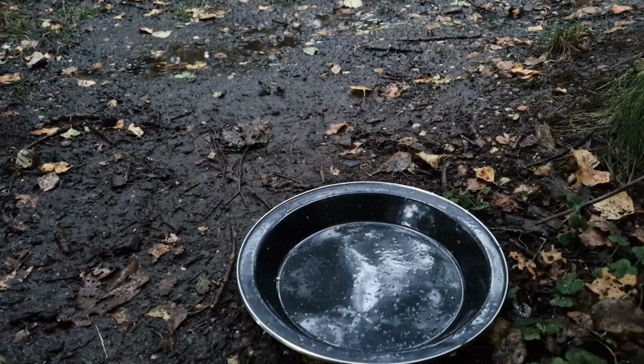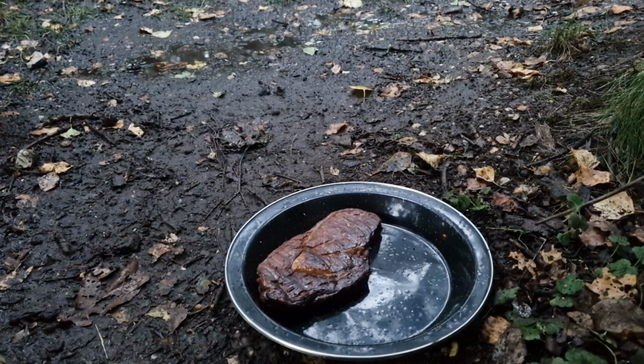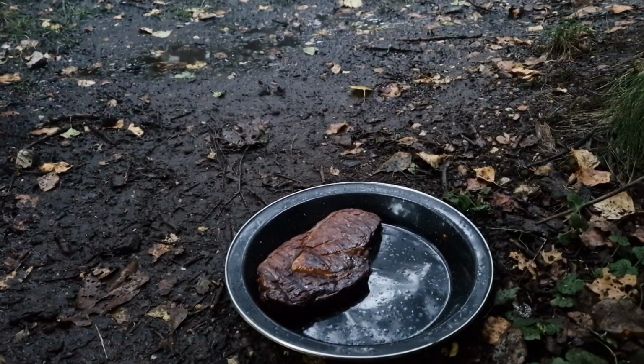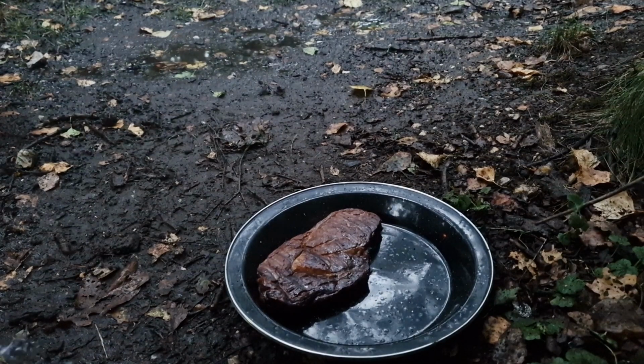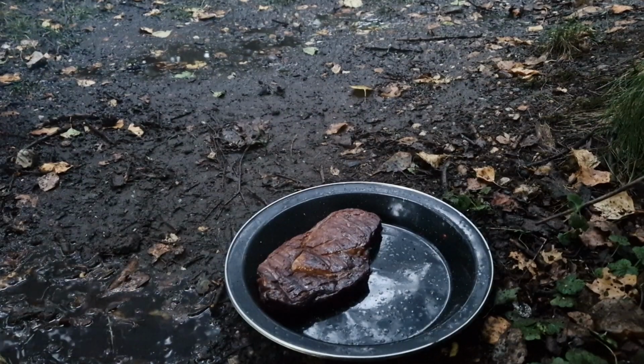Dinner time. Sun has set, so I apologise if it's looking a bit dark, because me being me, I've only gone and forgot my bloody head torch. So I've got my little lantern over here. Hopefully there's enough light. Now I apologise if I swear when I'm dishing up. These pans are hot, hot, hot. Won't matter too much, is it? There's enough bloody water on the floor already.